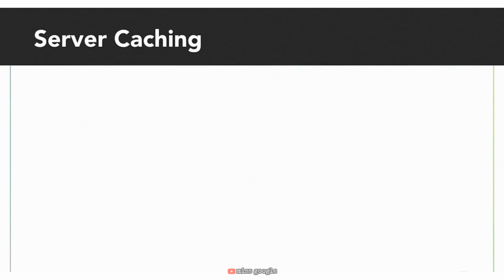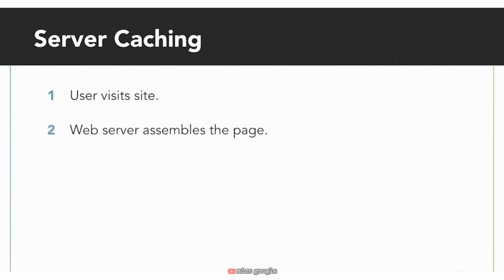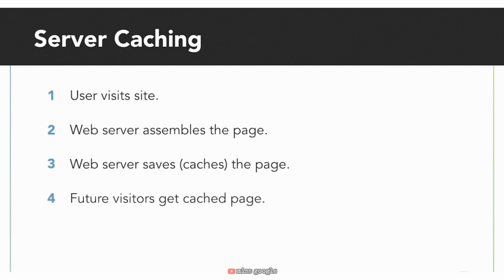There are many different types of caching, and we're going to cover them later in this course. But let's look at one type of caching to highlight how it works and why it works better for some websites than others. With server caching, the web server processes a page, assembles all the different pieces, and saves the HTML output. Then the next person who visits that page gets the saved copy, which saves a ton of processing time.